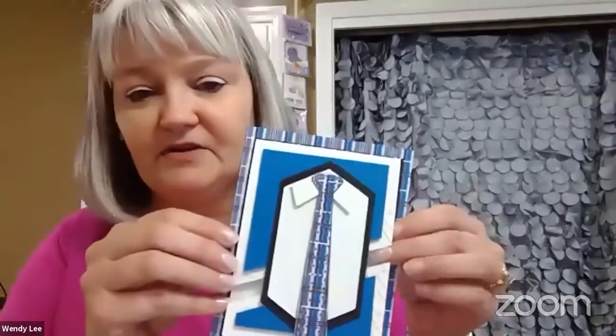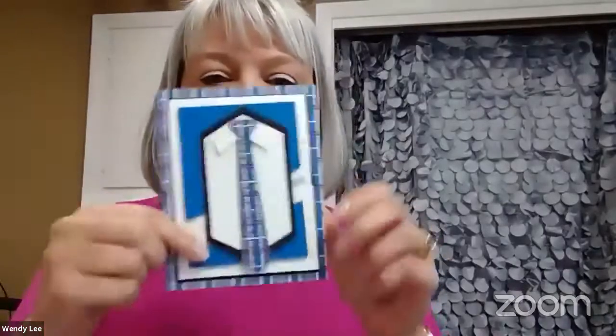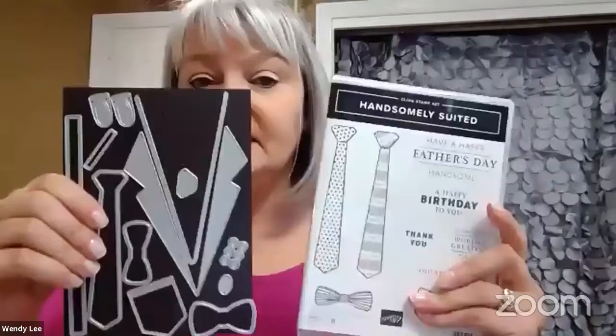All right, what are we doing today? Let's get to business. We are going to create a fun masculine split panel card today. Here's the original sample that I did, and then this flips up. Cute, right? And it's held together by this little panel here. It's a little masculine card. I am featuring the Handsomely Suited stamp set and coordinating dies. This is all part of the Well Suited product suite in the January to June mini catalog.